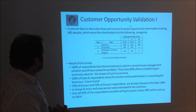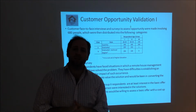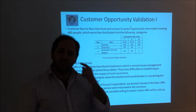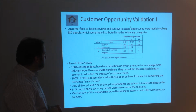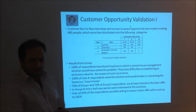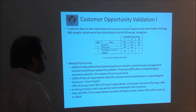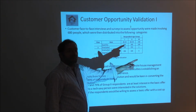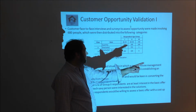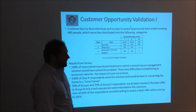In terms of validation, we ran basically two types of customer validation. We did customer face-to-face interviews, as you can see in the previous assignments, and we also ran some surveys. We surveyed 680 people and distributed them into several groups depending on age. The first group from 28 to 39 years old, a second group from 40 to 59 years old, and the elderly group above 60 years.